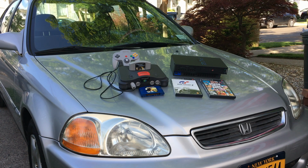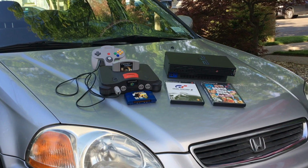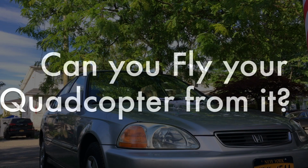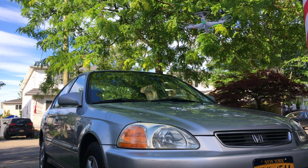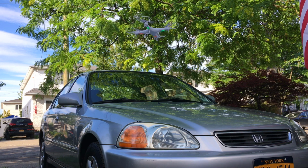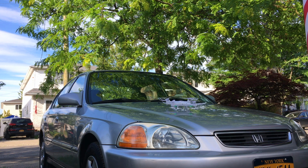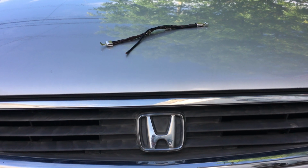Is it fun? Yes, it is definitely fun to play the original Nintendo 64 with the expansion pack, and also super fun to play the original Sony PlayStation 2 Fat with Grand Theft Auto Vice City. Very fun. Can you fly your quadcopter from it? Yes, you can in fact also land it. Is it reliable? Yes, a lot more reliable than this $1 eBay bracelet I purchased.